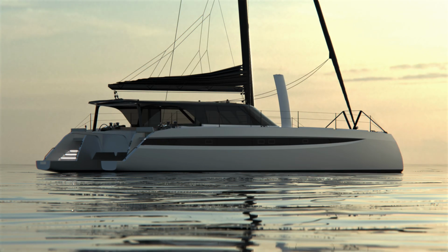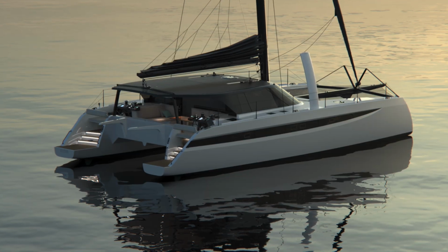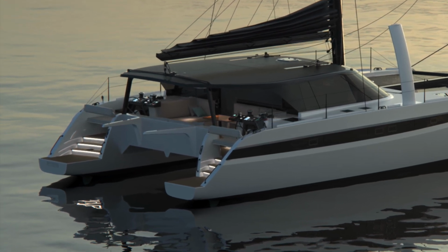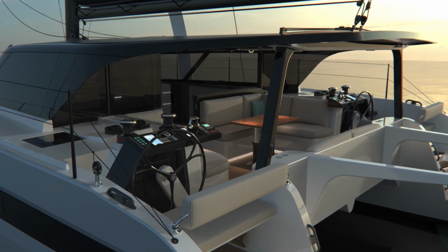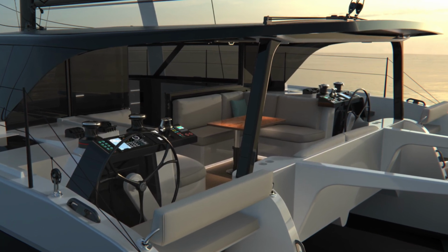Okay, jumping on board, what would Sylvia say? Well, I think Sylvia would be out of her mind with joy on this thing. Look at the angles, look at the recessed lighting, even in the sugar scoop steps. Look at those helms. You've got full wind in your hair, you've got medium wind in your hair, and you've got full shelter.